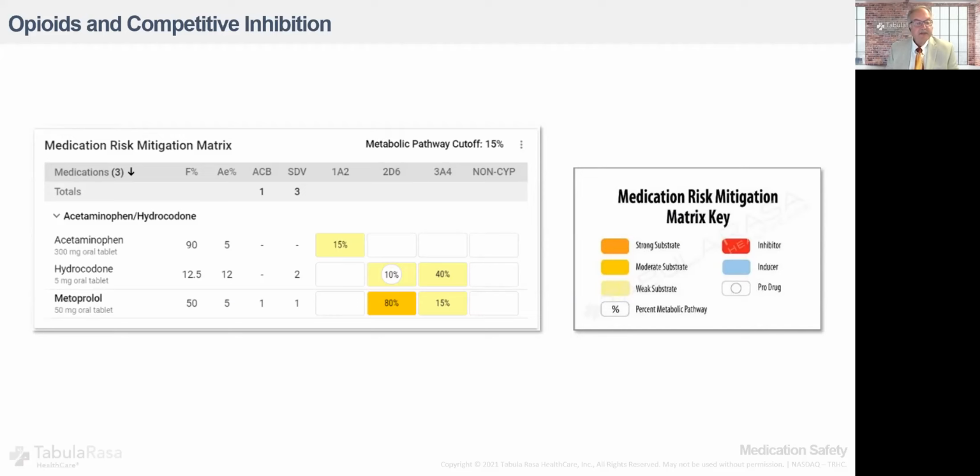If for some reason the patient's blood pressure is not controlled and the provider decides to change the metoprolol to a different drug, all of a sudden now the drug that's taking up that parking space is gone, and hydrocodone can flood the parking spaces. This can lead to an overdose situation where there's an excessive amount of drug circulating that needs to be converted from prodrug to active drug, and that occurs, causing the patient a potentially life-threatening situation.